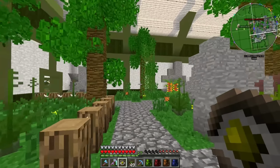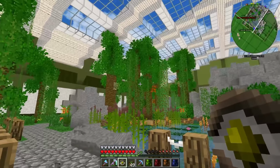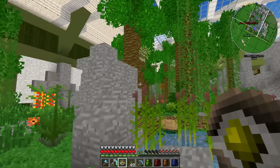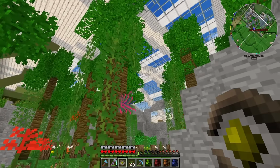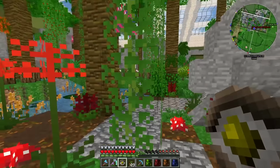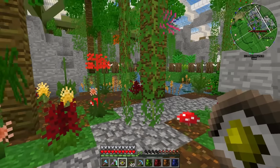I have to figure out a solution because the vines keep growing over the paths, and even putting invisible bedrock beneath the vines does not work because they grow over the bedrock, as you can see here, which is a bit annoying, but I don't know, I sort of like it. I sort of like the fact that it overlaps the path.